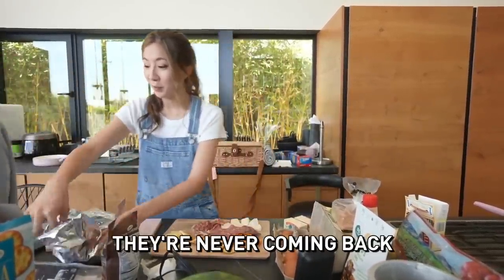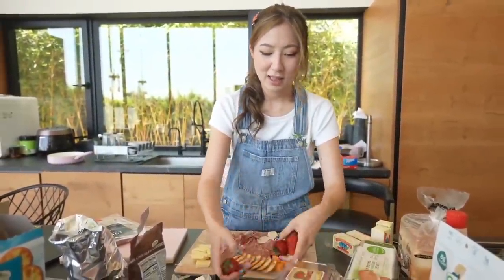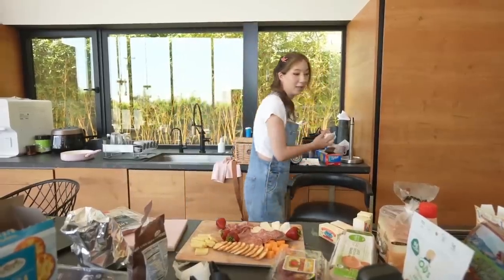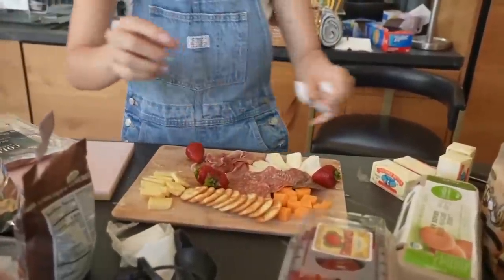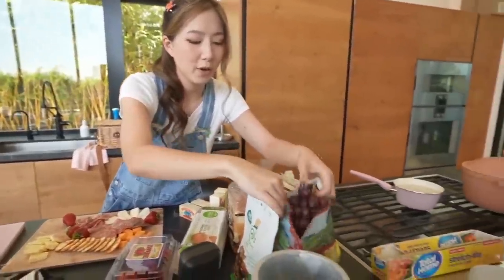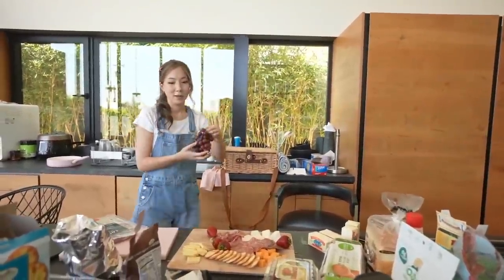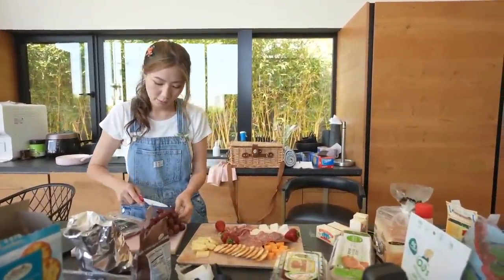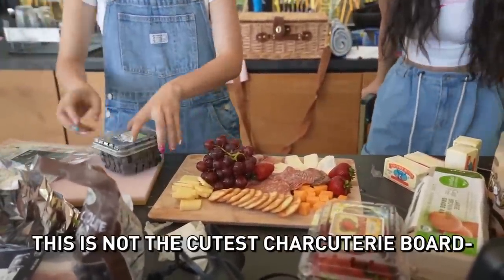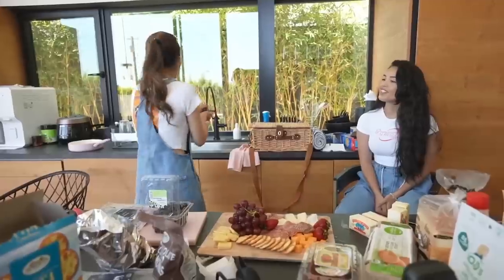They're never coming back. Okay, everyone loves a good strawberry in their charcuterie board, right? Tell me that's not really cute. Okay, I think that's really cute. And then, okay. Let me cook. Then we add some grapes because grapes are quintessential. Is that the right word? Quintessential to a charcuterie board. I'm obsessed with how cute this is. Like, tell me this is not the cutest charcuterie board. I've never made one. I'm gonna start a charcuterie board contest.